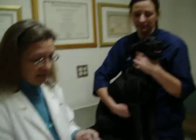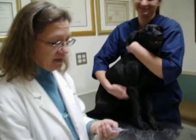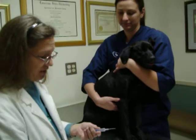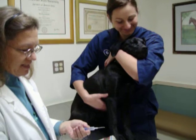Well, the sharper the object is, the easier it goes through the skin, and the less pain reaction there is. So Percy, we don't have to put him to sleep or anything? No, it's a very sharp needle, so it slides in very quickly and easily. Basically, it's no more than a mosquito bite to them, or a vaccine injection. He's loving the attention.